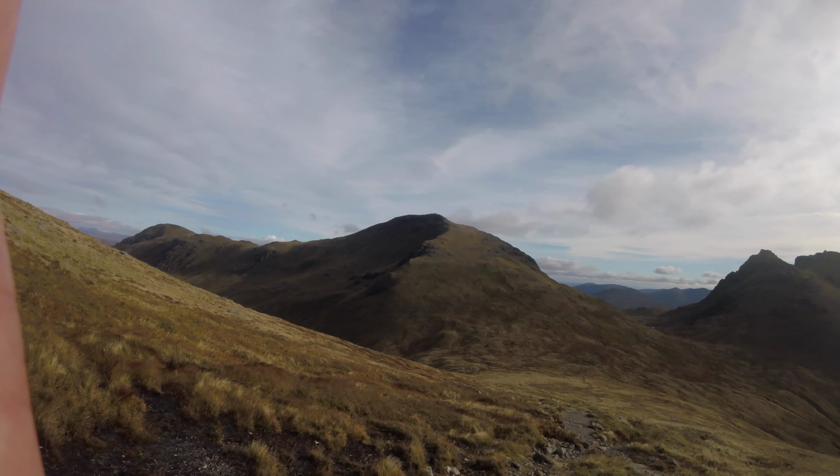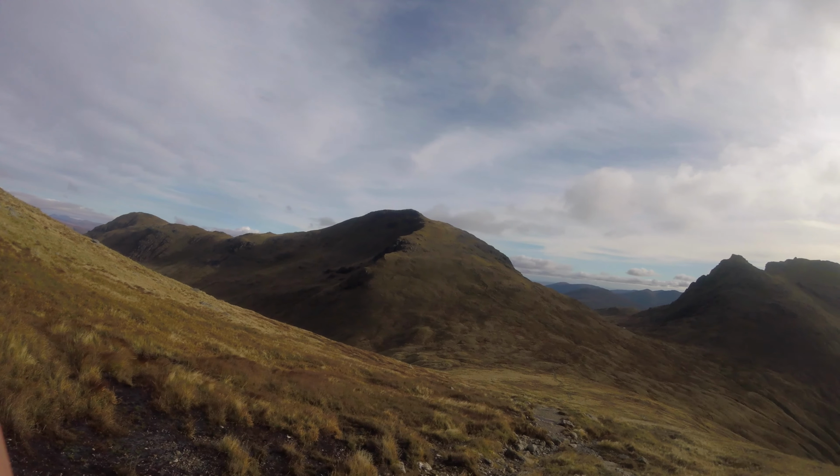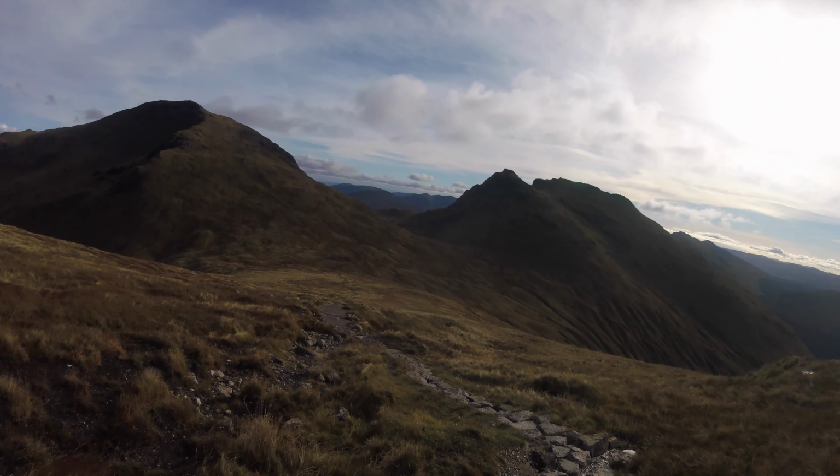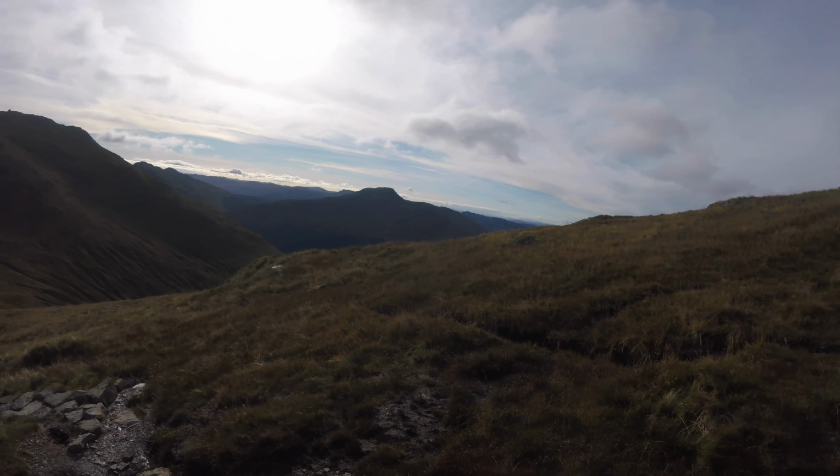We've been working our way down Beinn Narnain, you can see there. Really good path all the way. And now you can see this path here is also excellent. Working our way up.